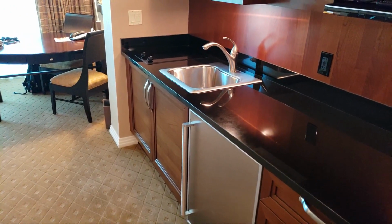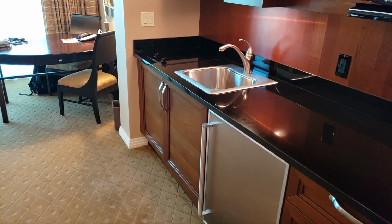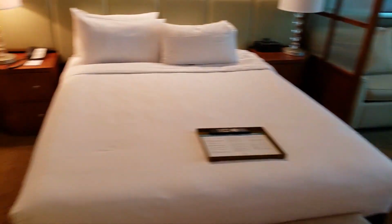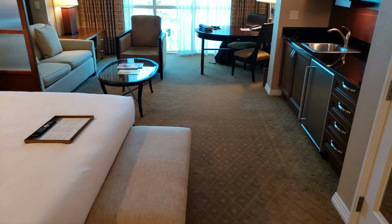I brought stuff to have a breakfast here, so I didn't have to go and pay for breakfast every morning. And also I didn't have to spend the time going down, waiting for my food to come back up, and then get ready to go to meetings.